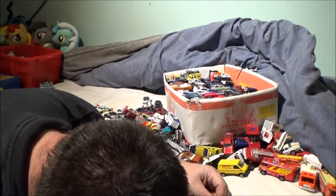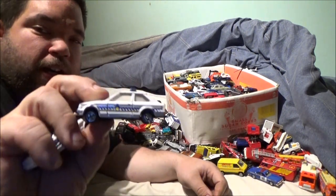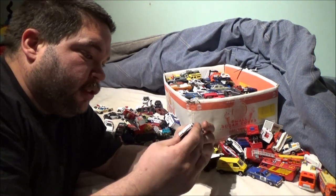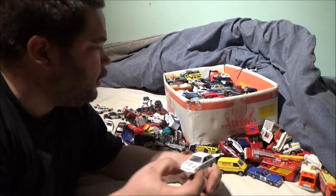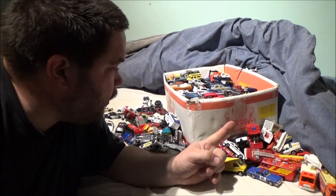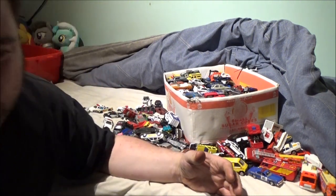Oh, a little Mark III Ford Escort police car. And we've got the Total one, and I've got another one somewhere. Navy blue one. I don't think it's up here though. I've got a feeling it's in the blue basket, which is all nicely stacked.